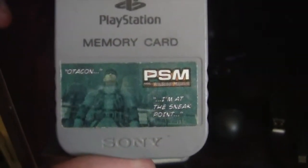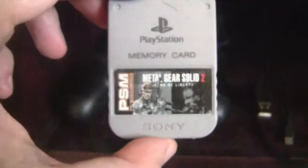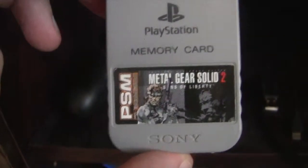Then back here I have, this was for the PS3, it's an adapter for the memory card that you plugged in via USB, and you could transfer your memory saves. And then of course I have a few memory cards here. This is my PlayStation 1. That's a Metal Gear Solid sticker I got from PSM Magazine, the unofficial PlayStation magazine. It says, Otacon, I'm at the sneak point. So I have that. Then I have another PlayStation memory card with another Sons of Liberty. As you could tell, I was really into Metal Gear. And then I have my only PlayStation 2 memory card that doesn't really have anything. It's kind of crazy that memory cards existed, but they did.